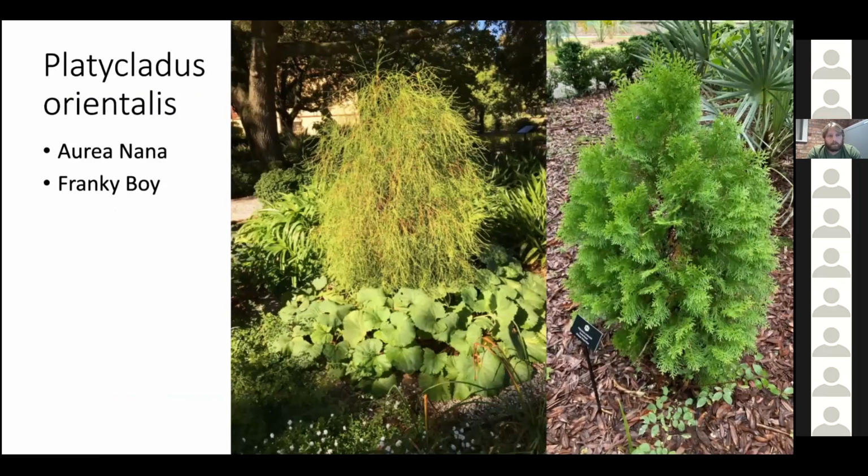Another really good genus and species for us, Platycladus orientalis. There you see Orientalis on the right. That is in live oak shade. Now, albeit, like I said, I did limb up our live oaks so that we have a lot of space underneath them. But that plant there in live oak shade. So a lot of times people think, well, what conifers can you really grow in the shade? And usually it stops at Tsuga or maybe Thujopsis. But I've found that at least Orientalis and Platycladus as well.